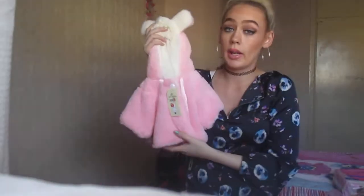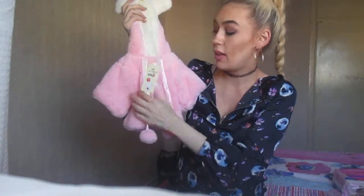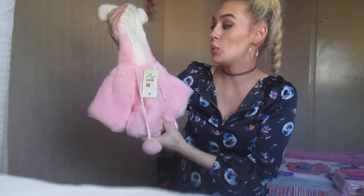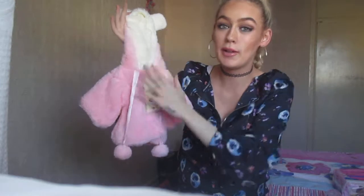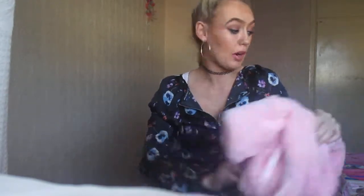So I got this little beautiful jacket, and it's a 6 months size, so she will definitely get a wearing out of this for the winter. I just think it's super cute, and this was so affordable. This was only like €9, so I think that's a major bargain, and I really think it's beautiful. So I can't wait to have her here and just throw her into this because it's so adorable. So yeah, this would be perfect for the winter.